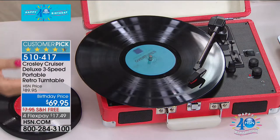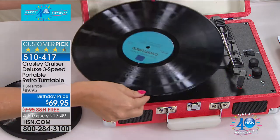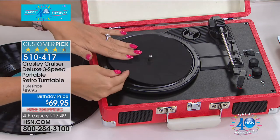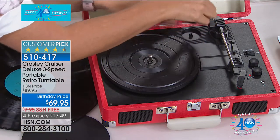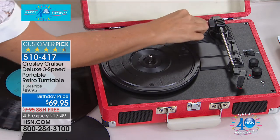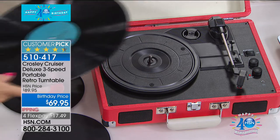We're going to talk about this company in more detail in just a few moments, but really there is nothing like putting the needle on the record, and Crosley has thought of everything. So we're including for you this great little pad, which is going to help make sure that your albums don't slip and slide, so you get that maximum playability. You also have your 45 adapter, and it's built right in. For your singles. Isn't that so great? So you can throw your singles right on there. Do you remember back in the day, if you didn't have that, you were out of luck and you couldn't listen to your 45s? So frustrating. Now it's right there for you.